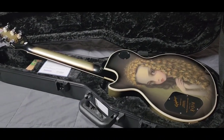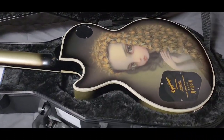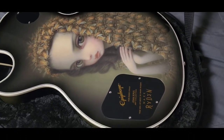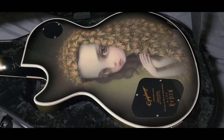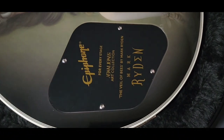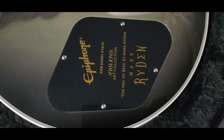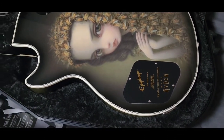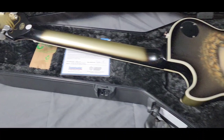Not only is it antique Silverburst, but we have it bursted on the neck, the headstock, the sides. And will you get a look at that? These are the art guitars. This is the first of what I believe is going to be 7. Again, this is the first. Here's the plaque commemorating that. This is the Veil of Bees by Mark Ryden. And I think he has at least one more coming out in the series. And then there's some other artists featured in there as well.